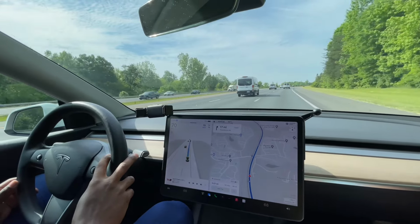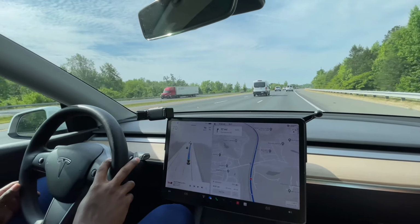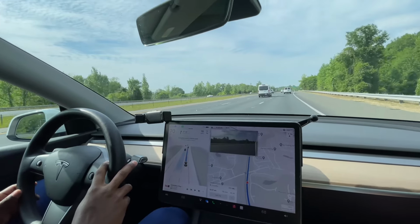Would you ever consider getting a Tesla? Yes, I have already considered getting a Tesla.